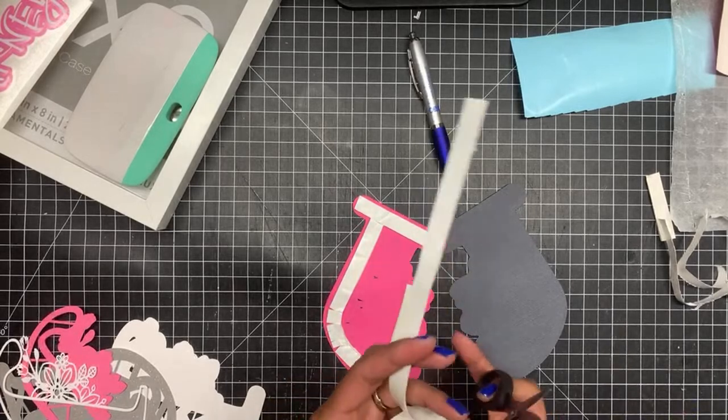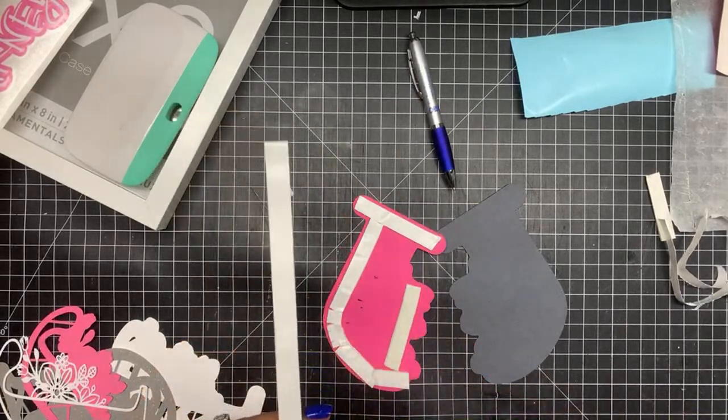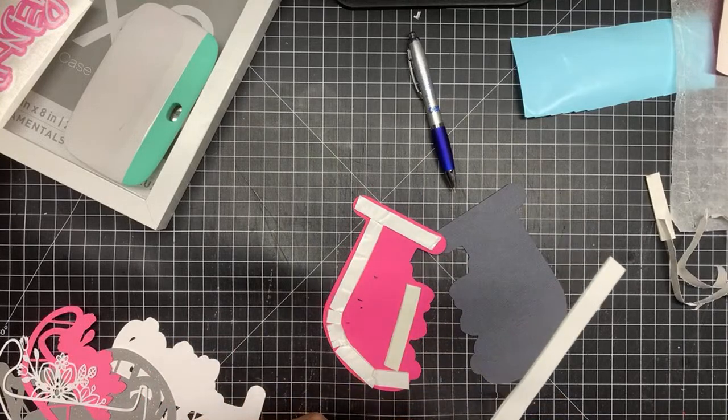Oh, crap. I practiced my free motion quilting on your panel today. Oh, cool.